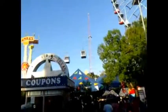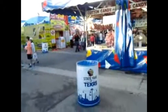Here's the Skyway, going back and forth. You know, my mom is around here somewhere. I just gotta find her. The end.